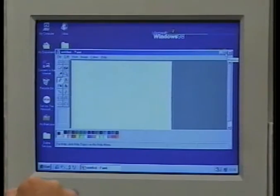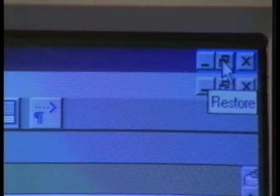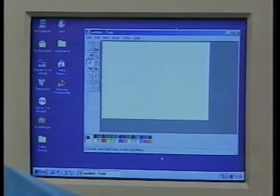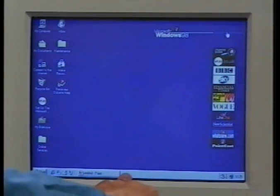When that happens, it changes to these 2 windows, and when you press that one, it goes back to its original size. This one is the Minimize button. If you click on that, the window disappears. But what you do get is a button on the taskbar at the bottom that represents that program. So if we click on that, the program comes back.